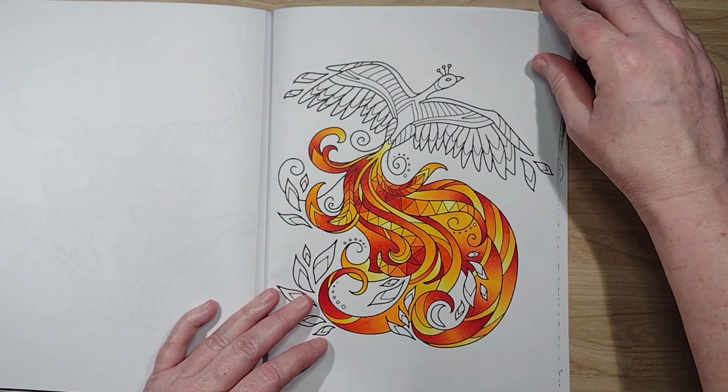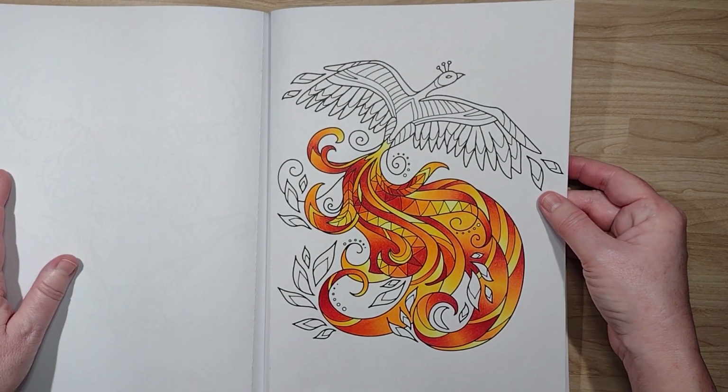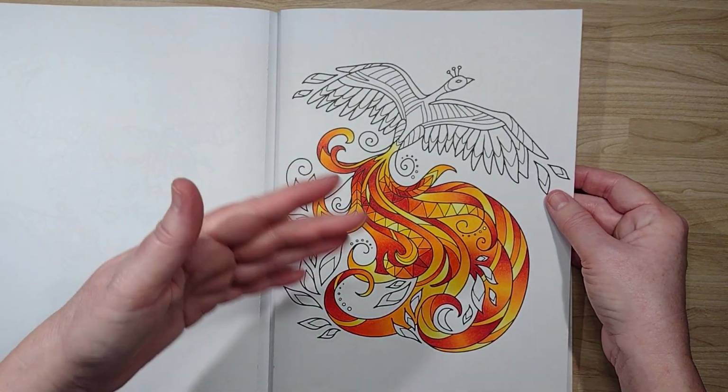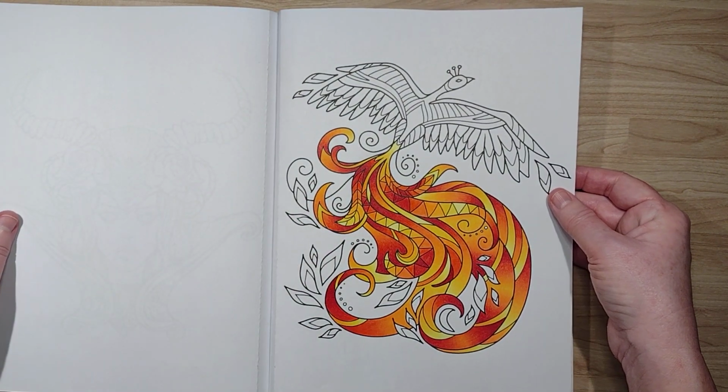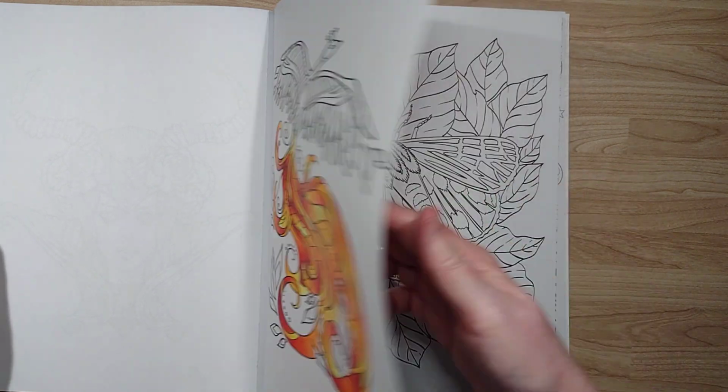And that's where I did my Prismacolor test. Like I said, they worked very well there. They're not effortless, but they don't take a lot of work. I didn't give myself carpal tunnel working on this paper like on Amazon paper. So they blended very nicely.